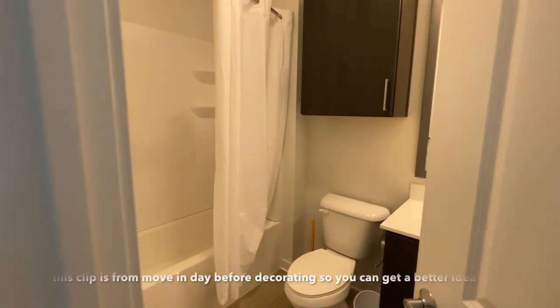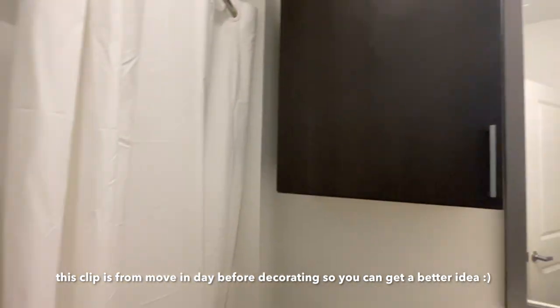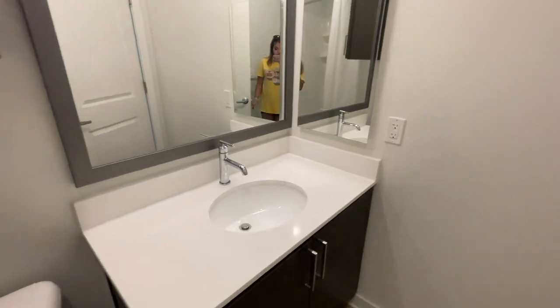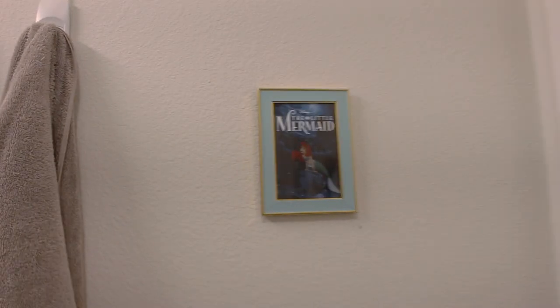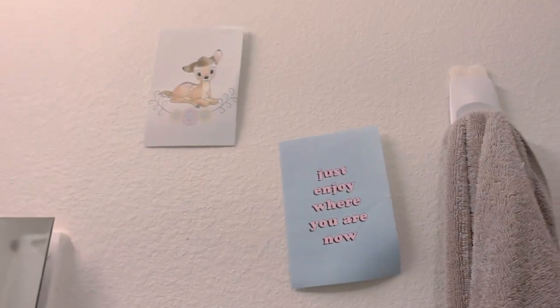But here's the bathroom, I got my own bathroom. There's a shower with a tub, which is nice. Big cabinets, towel, it comes with a plunger, a lot of storage and mirrors. In the back of the door is this towel with a little hook. Here I have a Little Mermaid print. I think the frame is just from Dollar Tree. Another towel, and then two more prints.